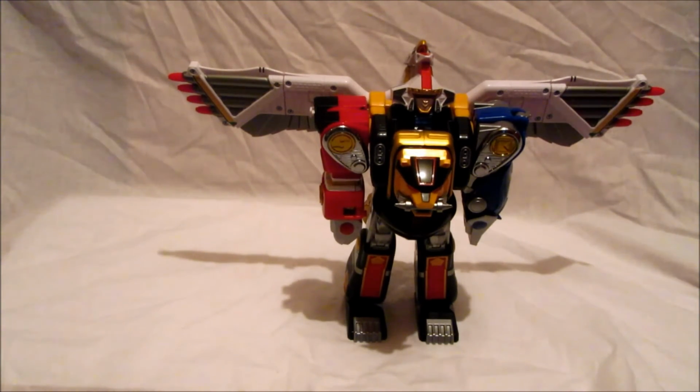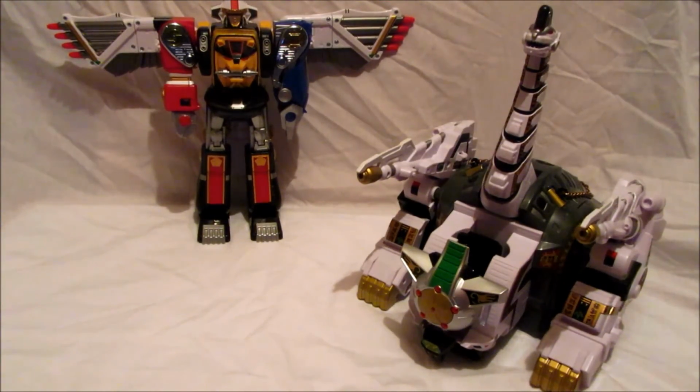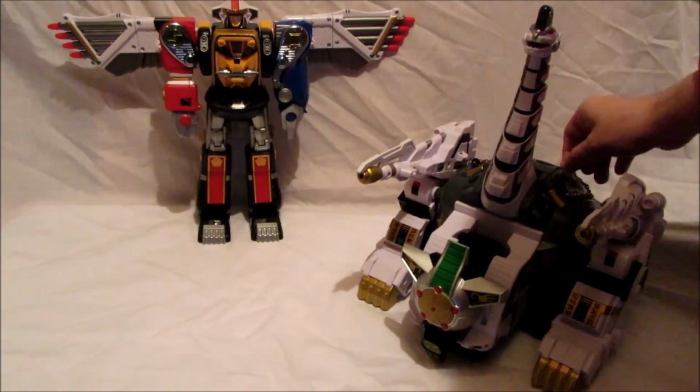Now, for the last part of the review, we're going to form, I can't believe I'm saying this, the Legacy Ninja Ultrazord. So, to do that, we're going to need to summon Titanus. Okay, here's Titanus. Legacy Titanus. So, we're going to get ready for the Legacy Ninja Megazord. Now, well, Legacy Ninja Ultrazord.